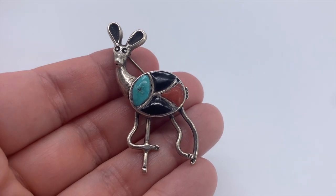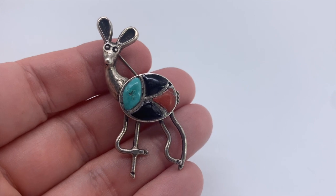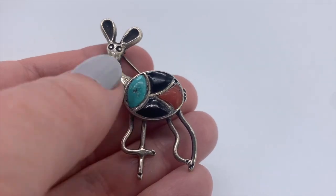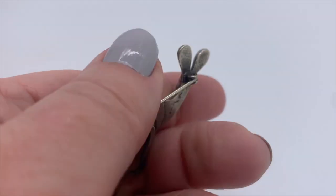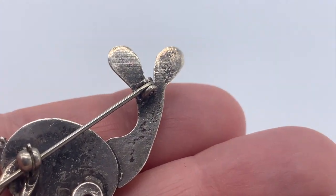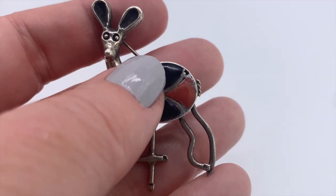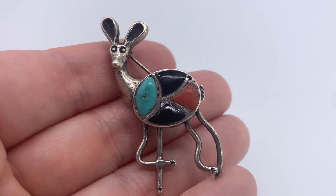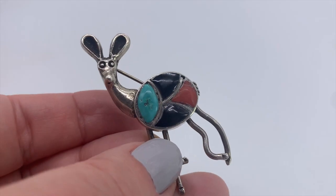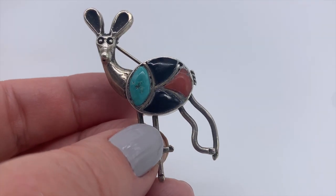Next, I got this sweet guy. Look at his feet. I love the detailing in his feet. I guess this is an antelope. But this looks like this might be from the 40s or so. Now, there are some remnants of marks here that have worn away with time. But I did test this, and it is sterling silver. I think he's really adorable. I love critter jewelry. Some great coral, turquoise, and onyx in there.